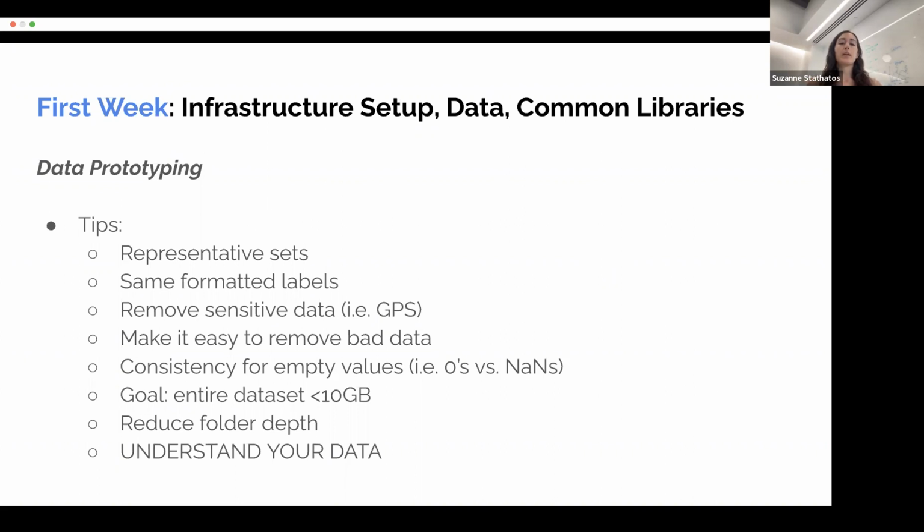The instructor recommended having your entire data set be less than 10 gigs, probably for ease of manipulating it. That's probably harder with our data sets, but certainly we can create a prototype data set and then work on that. And we pushed a lot of the students to start with that, especially while we were in the process of getting all the GPUs. And then we really harped on the importance of understanding their data. So know it front and back, know how to answer any questions about it. Don't leave any mystery unsolved.